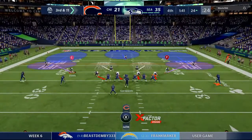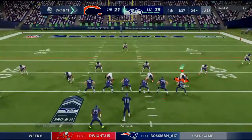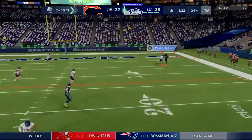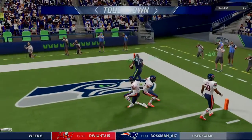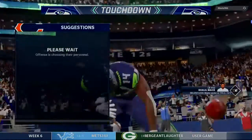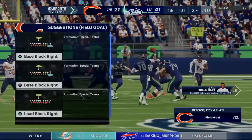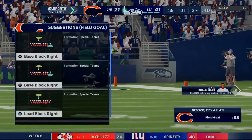The Bears bring out an extra defender in the secondary now for 3rd down. Looking to throw. Garoppolo. And he's got it. Caught in the end zone for the Seahawk touchdown. DK Metcalf with his 2nd TD of the game, his 6th on the year. And the Seahawks are able to stretch that lead out a bit further.